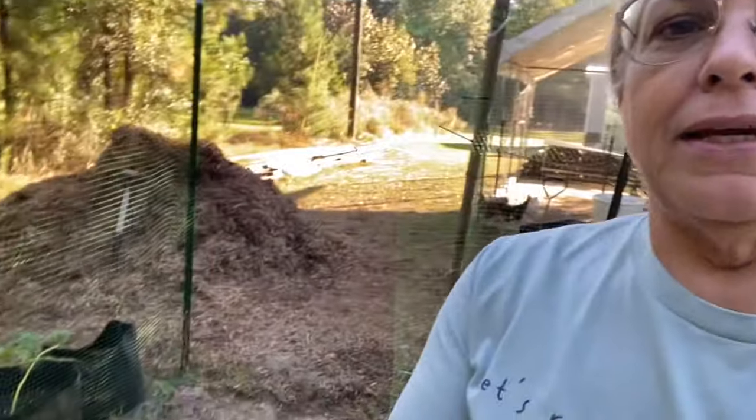I can't believe it's almost the end of the month, and I have been working the last couple of days, and hopefully we'll finish up today on getting some fall chores done. I finally got all the mulch out that I needed to get out, so I'll turn you around a little bit. And you can see my mulch pile is getting smaller. So I'm going to give you a quick tour of what's growing and how things are doing.